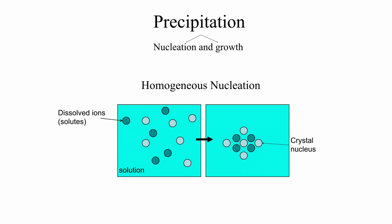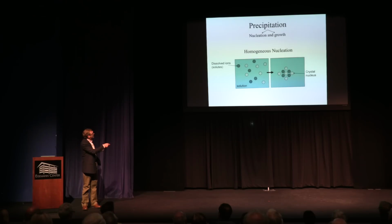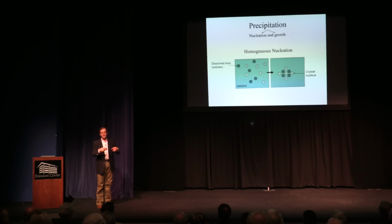And this is semantics, but we're actually going to describe this in terms of what's going on in solution. So here we've got a supersaturated solution, our dissolved ions. We want to decrease the number of ions in solution, and we can do that by crystallization.